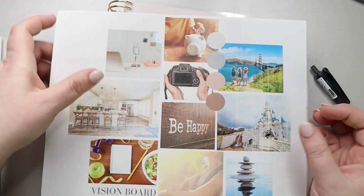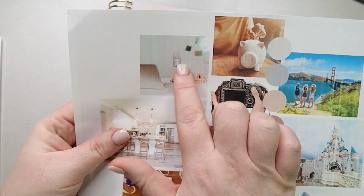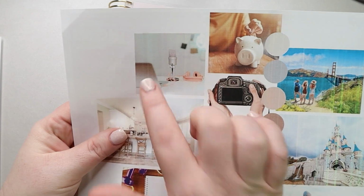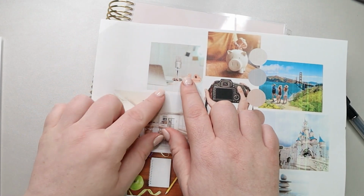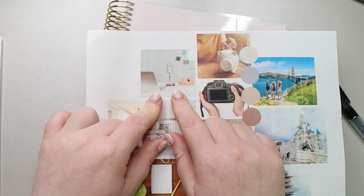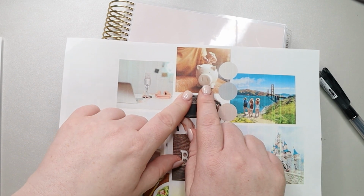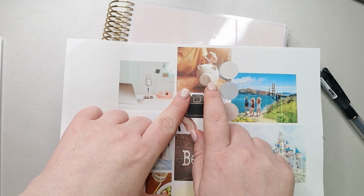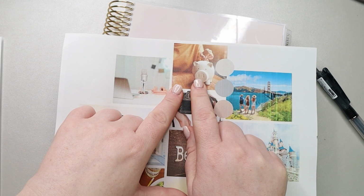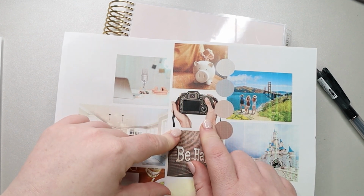I'll start up here in the corner. This is a picture of a desk, a microphone, a pair of headsets, and a computer. It looks more professional and more put together, and that's the direction I would like my YouTube channels to go. Above it, I have a person putting money in a piggy bank. I have been horrible at saving and using my money wisely, and that's something I would like to change in this coming year.